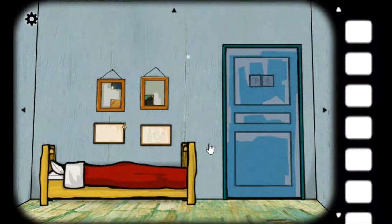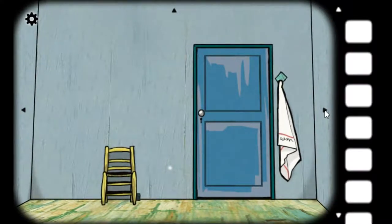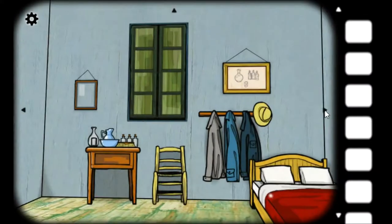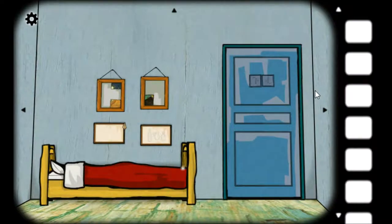So we are in a room. This kind of looks like the room that Vincent van Gogh painted. So we see a bed, some portraits, a cupboard, glass, a vase. Yeah, man, this is Vincent van Gogh, the painting. This is exactly the painting. If you don't know what painting I'm talking about, go Google Vincent van Gogh, blue room bed, something like that, and you will find it. It looks similar.